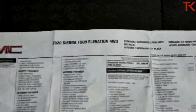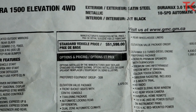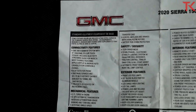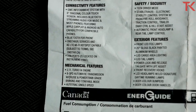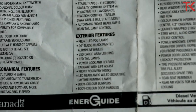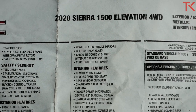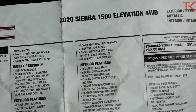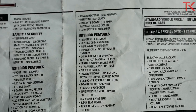Now let's go over the build sheet real quick. So this is an Elevation four-wheel drive, the base price of which is $51,598 rather. And these are all the standard features on Elevation. So you are getting, you know, the bigger touchscreen. You're getting the 2.7 turbo as your base engine. Exterior, you're getting all that styling stuff. You see there the body color bumpers, body color door handles. That's all the Elevation stuff that brings along the styling that is unique to this truck. And then on the inside, you're getting a decent amount of technology features. Although, I mean, this is still just cloth seats in here. No leather up in this Elevation.